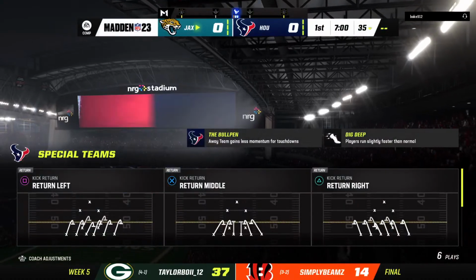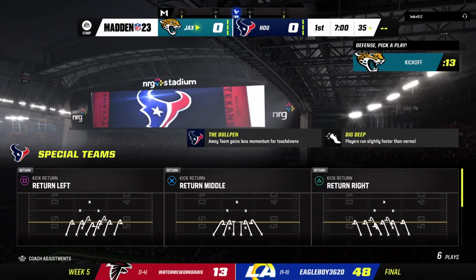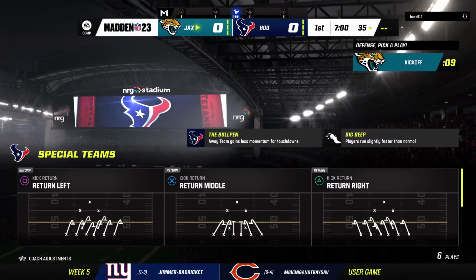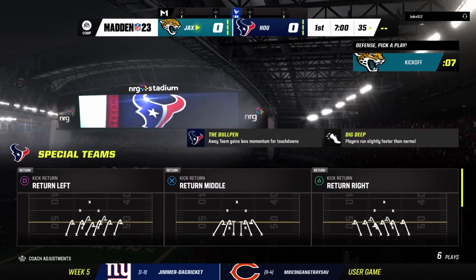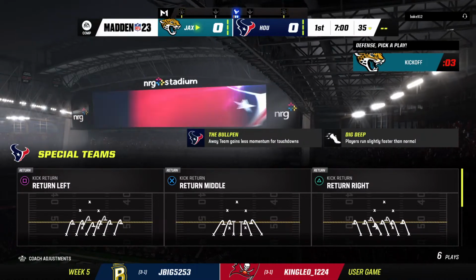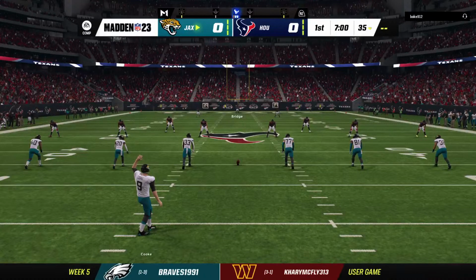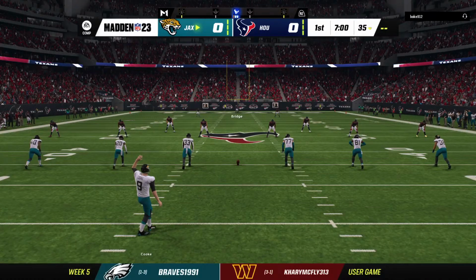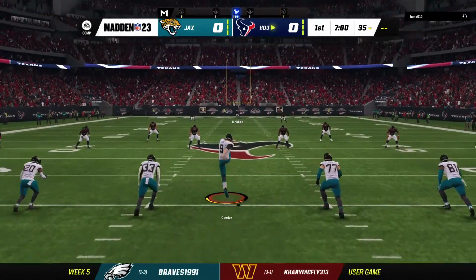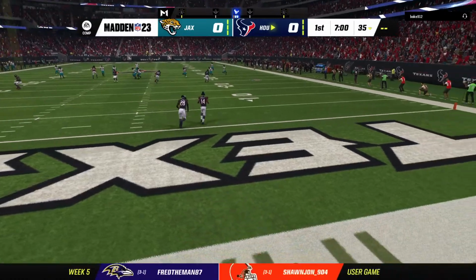Between the Jacksonville Jaguars and the Houston Texans. Seems like we were just starting training camp, but here we are in October, and off we go on EA Sports.